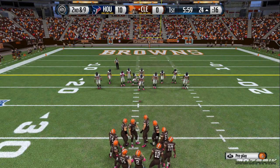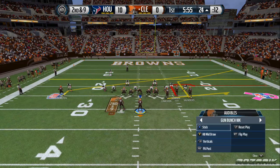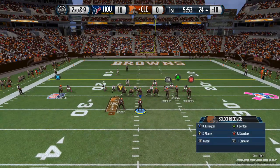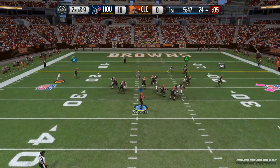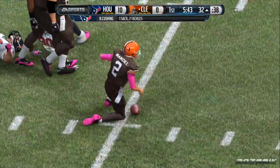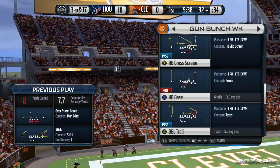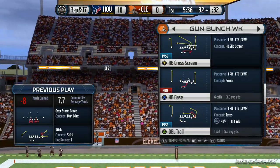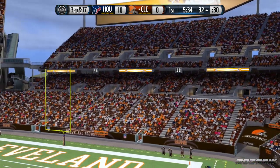Second down. The Browns all bunched up here as they get set at the line. Wide receivers stacked up on this play. From the gun. The defense gets a sack. Well, that was an aggressive play by the defense. That's risk reward. The reward, of course, is sacking the quarterback like they did. Well, the risk is if you don't get there, you could give up a big play.